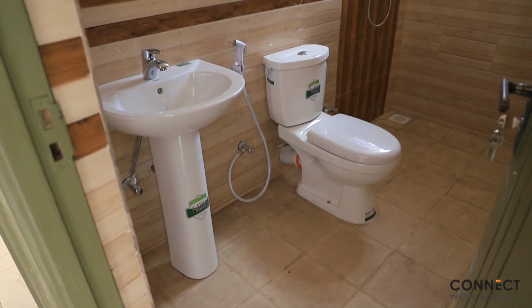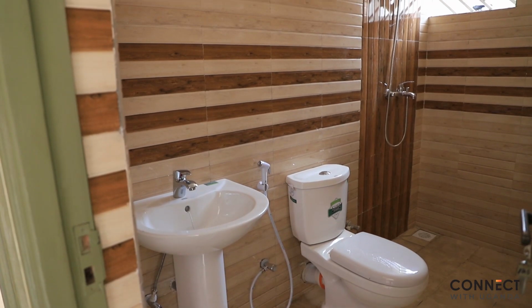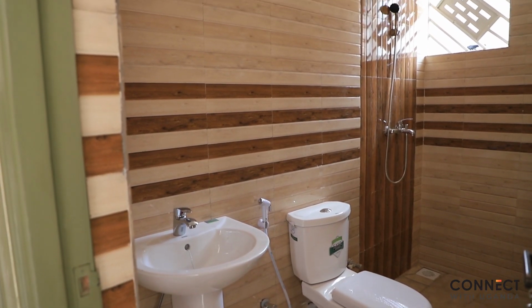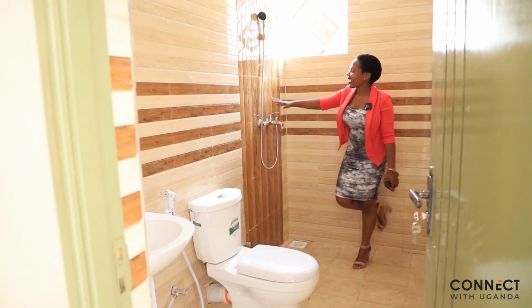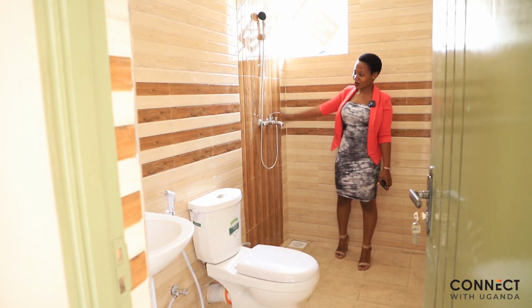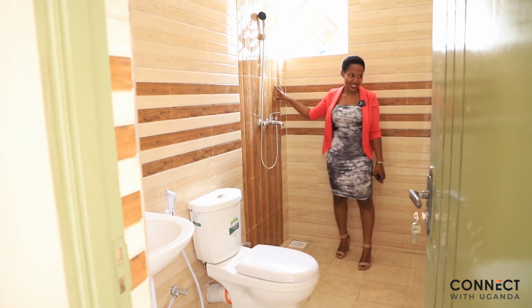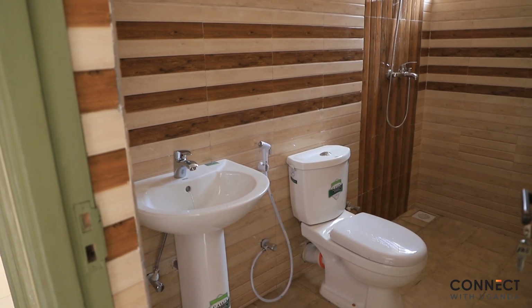Very, very lovely. Next to the master bedroom is the master bathroom. It looks really lovely with brown colors, a darker brown and a softer brown. You get an illusion that there is an extra door in the master bathroom, but it's actually just the tile work. They made it look really pretty. I love the touch. And it is also spacious enough.